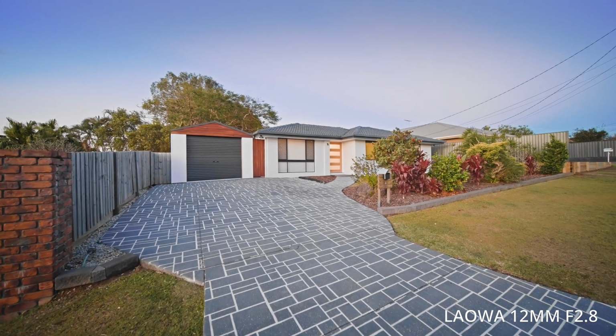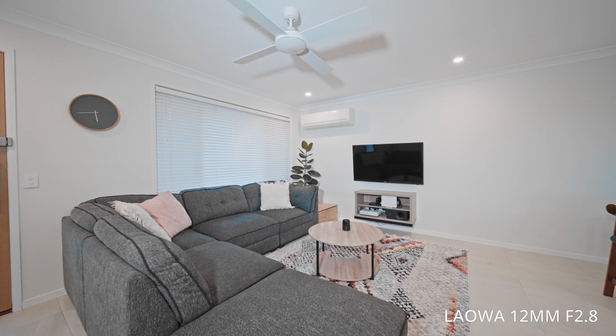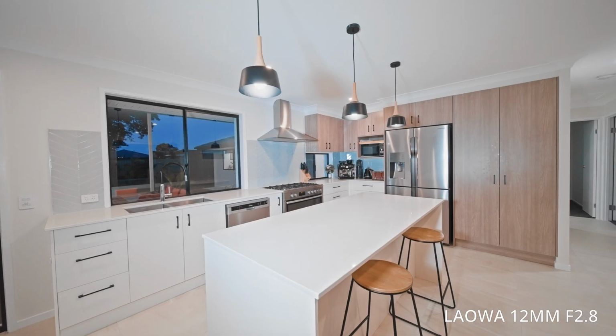And in this episode, I'm going to be comparing these two lenses and my experience with both of them. I'm going to go over the pros and the cons and which one I'm actually going to keep and which one I'm going to sell.